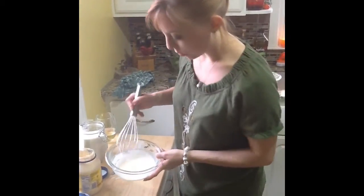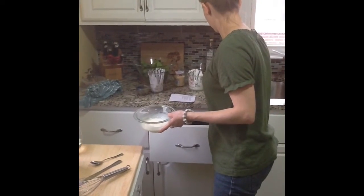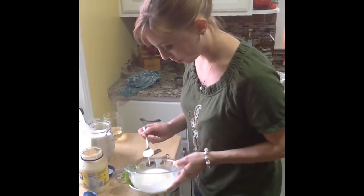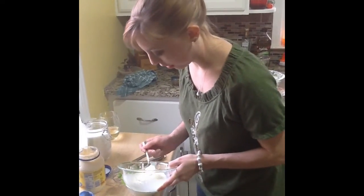Alright, looks like we're nice and mixed up. Let's put this on a salad. It's just a nice thin little vinaigrette kind of thing.